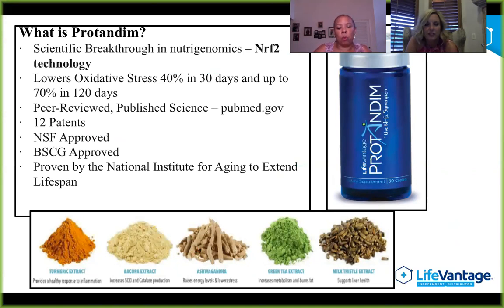You can go to a website here called pubmed.gov. That's an arm of the National Institute of Health. The only thing that's on that website is published peer-reviewed literature. That website is where doctors and researchers go to get medically validated information. And if you go there and you type in Protandem, you're going to see the 23 peer-reviewed studies.